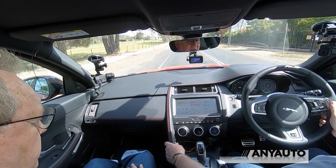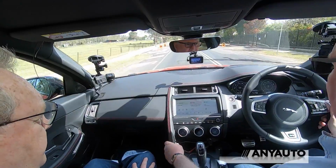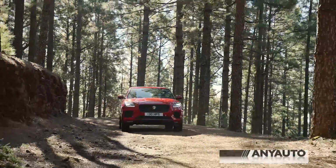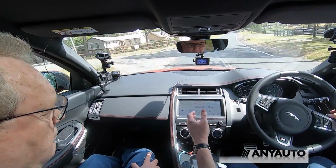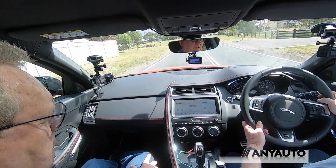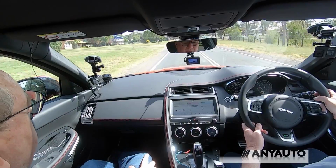And you've got a built-in Jesus grab down here, a Jesus grip, for when you do your little bit of light off-roading. The air conditioning controls are nice and easy to use. At the moment I've got it on low temperature, synced with low fan, so it doesn't make too much noise on the recording equipment. I think they're just what you're going to want. You don't have to go into a menu.